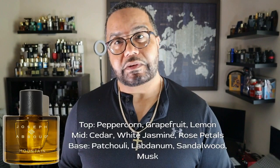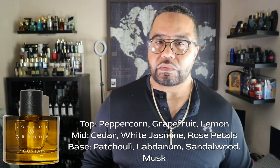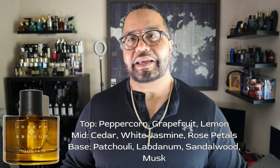It has top notes of peppercorn, grapefruit, lemon. In the mid, you're getting cedar, jasmine, and rose of all things. And in the base, again, guys, I'm a patchouli fan. So it has patchouli, labdanum, sandalwood, and musk in it. So it grabs you with that top kind of woody citric note, and then it dries down into woods. Great one for the cooler weather.